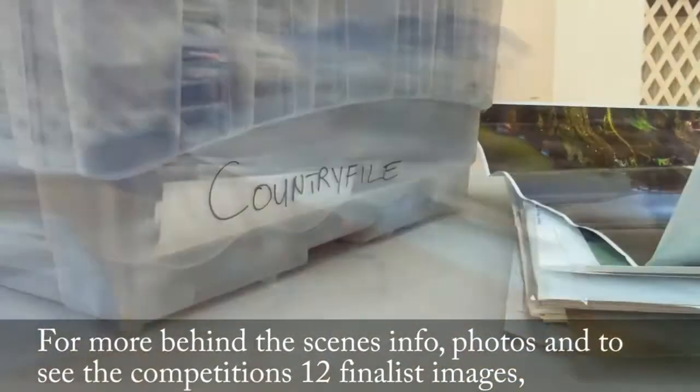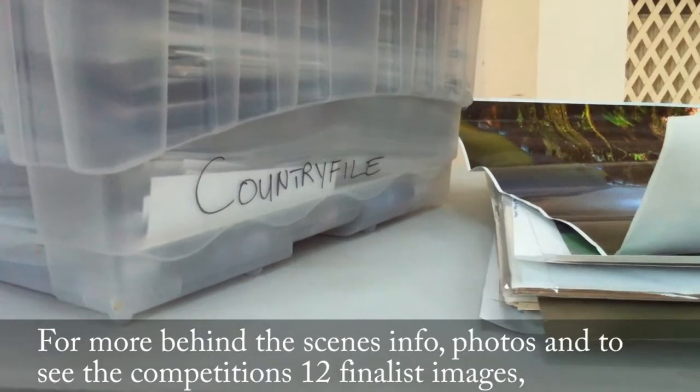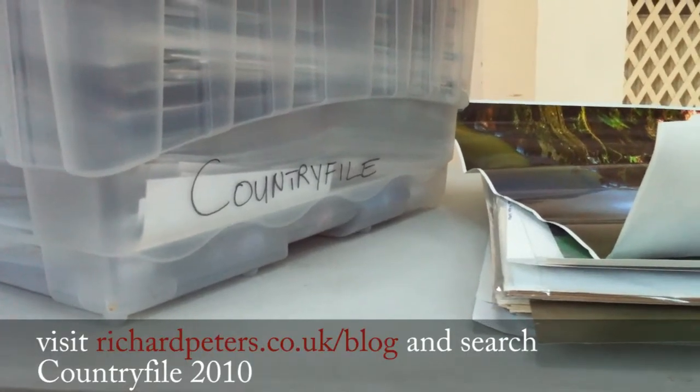For a more detailed write-up on the day's judging, as well as some of the images I looked at, and some more behind-the-scenes photos, head over to my blog and search Countryfile 2010.